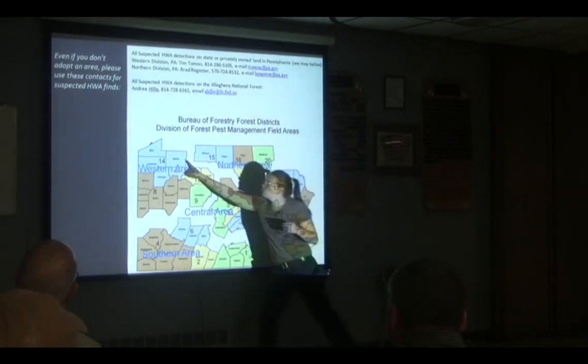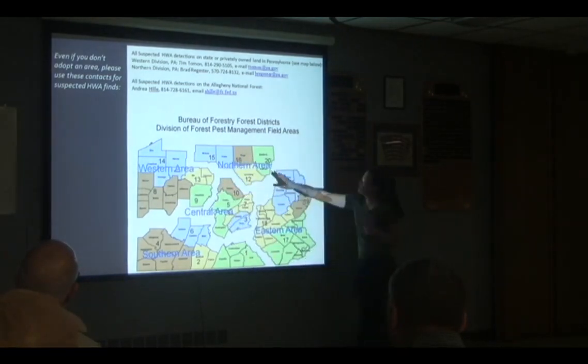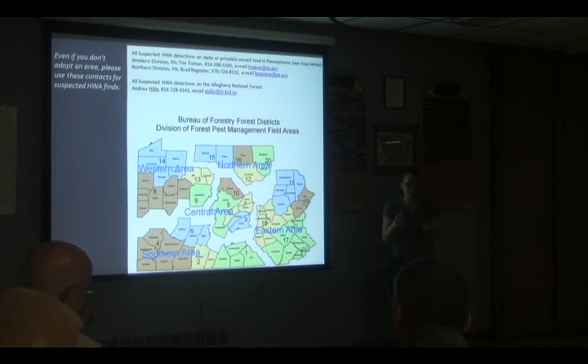Tim and Jim are here in the western area, most of this area, and Brad Regester's in the northern area. So if you're looking on state or privately owned lands in Pennsylvania, those are your contacts. All suspected detections on the Allegheny should be sent to Andrea Hilly. And really, if you're looking anywhere and you're not sure, and if you email Tim, Andrea, and I, we will get the information to the correct person. So kind of anybody, as long as you tell somebody and know the location and are able to communicate that location. And this is a sheet that I'll send out as well to everybody.